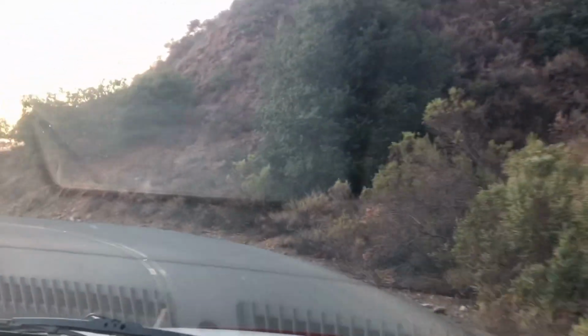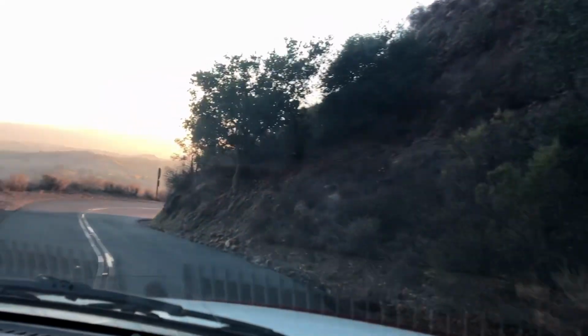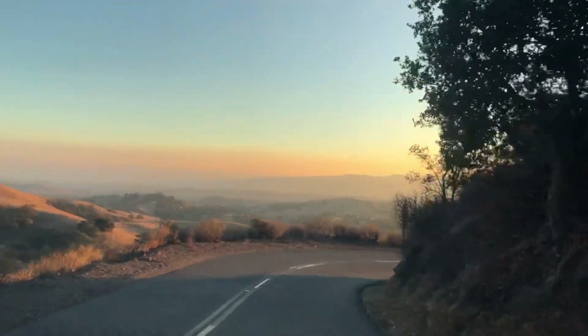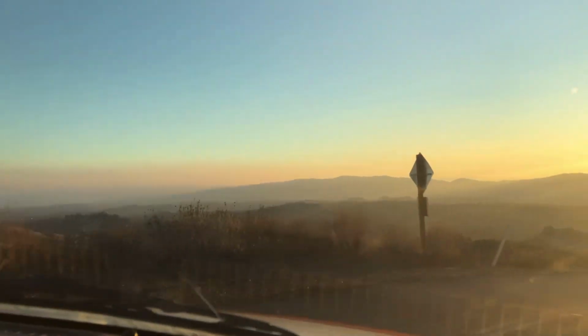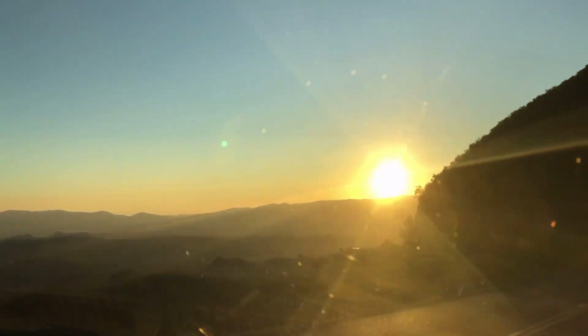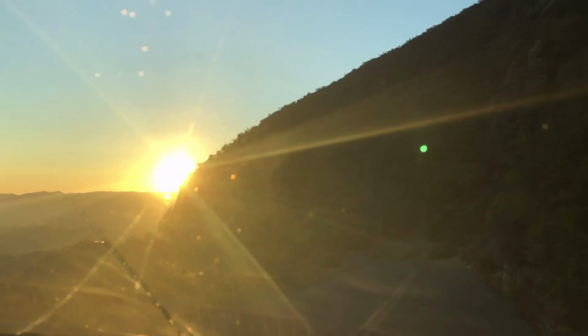Now we are going home, guys, because it's getting really late and it's almost sunset, but it looks really pretty in the sky when we're driving up high going home. Look at it, it's wonderful, it's majestic and beautiful. You can see the sunset.